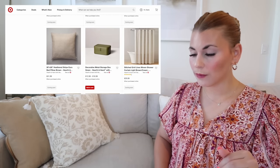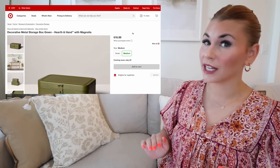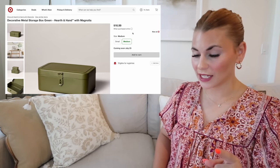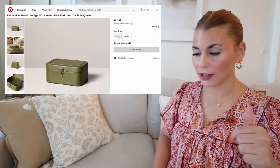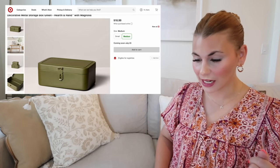Scrolling down, these caught my eye. You guys know I love a good storage box, and I have been particularly obsessed with green this year, so I am really into this one. This is in an olive green. These are metal, and they have a little latch. Come in two different sizes. The small is $12.99. The medium is $16.99.